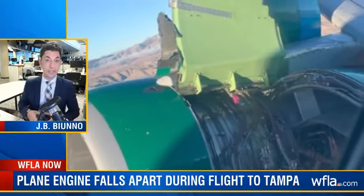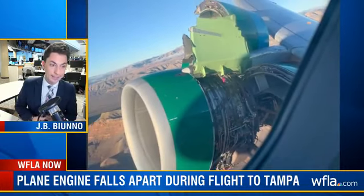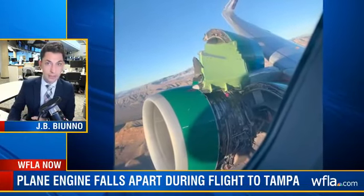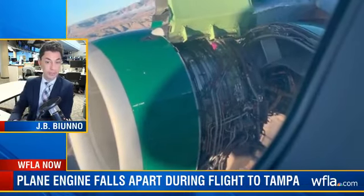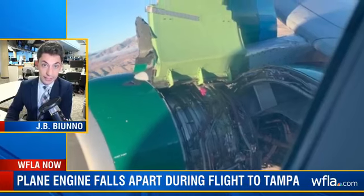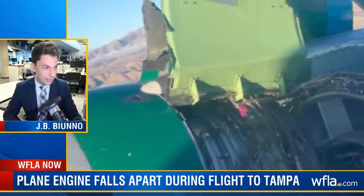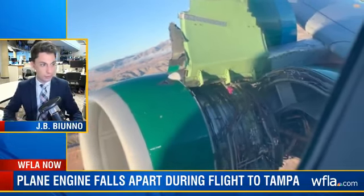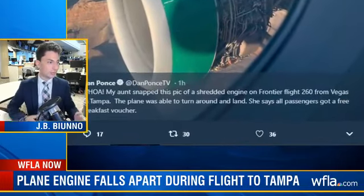But from this picture that we're getting from a passenger, sent on Twitter, we're getting a little bit more as to what this engine malfunction looked like for the 166 people on board Frontier Flight 260, again bound for Tampa, Florida. If we're looking at this image, you can see that the exterior part of the engine was ripped to shreds. I mean, that's what it looks like. It's hard to say for certain.